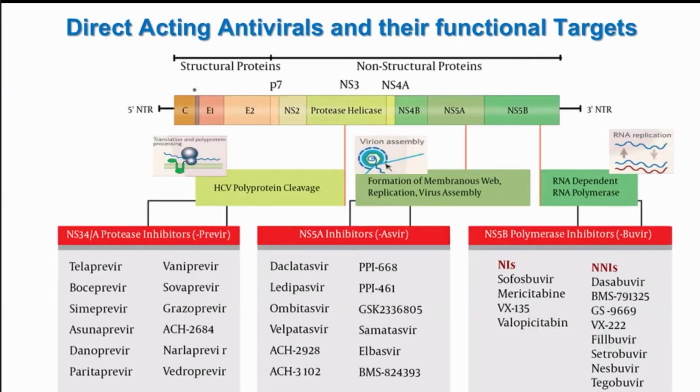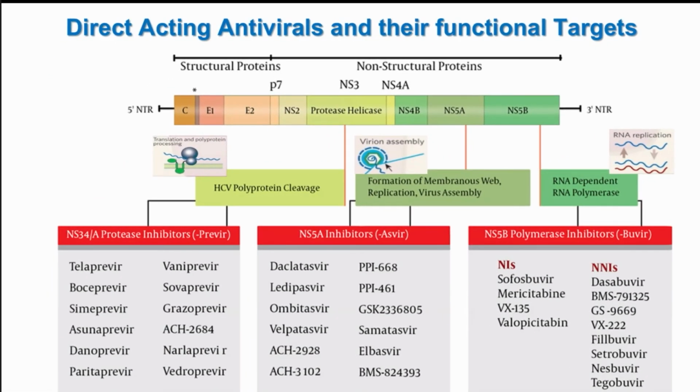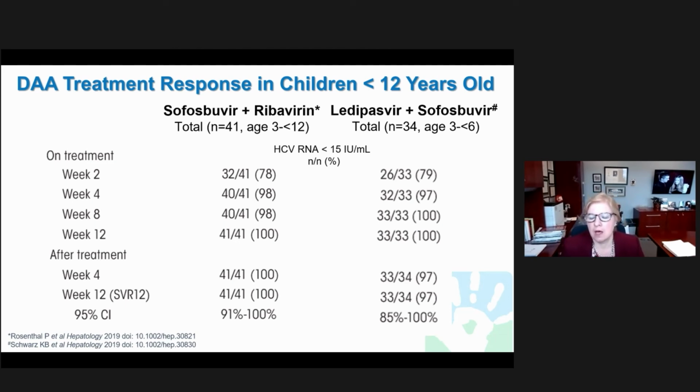And I would draw your attention to this figure where the NS3A protease inhibitors are targeted to that translation and protein processing step. The NS5A inhibitors to the virion assembly. And RNA replication is targeted by the NS5B polymerase inhibitors, of which there are quite a few drugs that have been studied, and some have reached the level of approval. These drugs have changed the face of treatment not only because of their effectiveness, but also because of their tolerance. So here's some of the earlier pediatric trials of some of these drugs and their combinations.